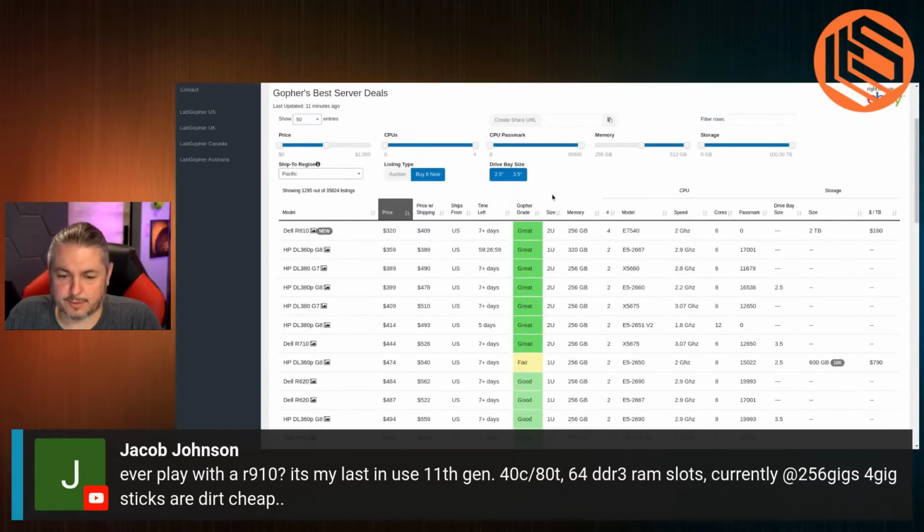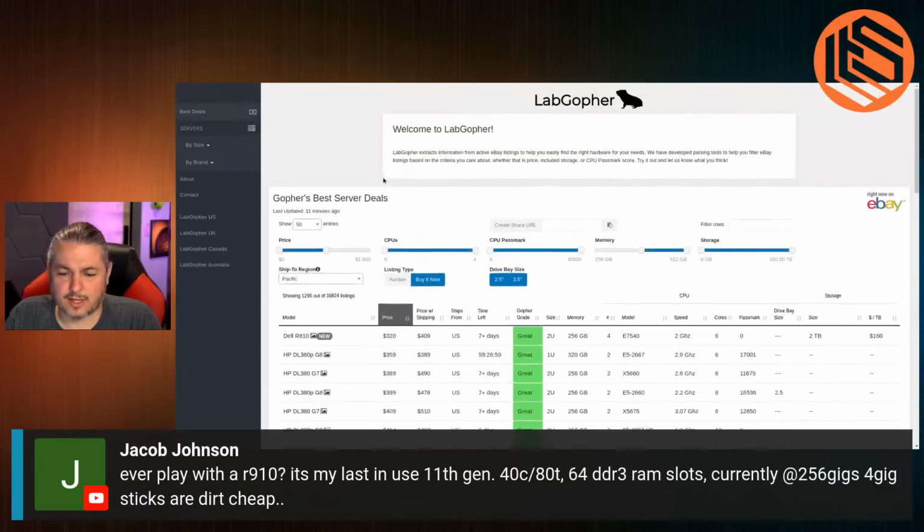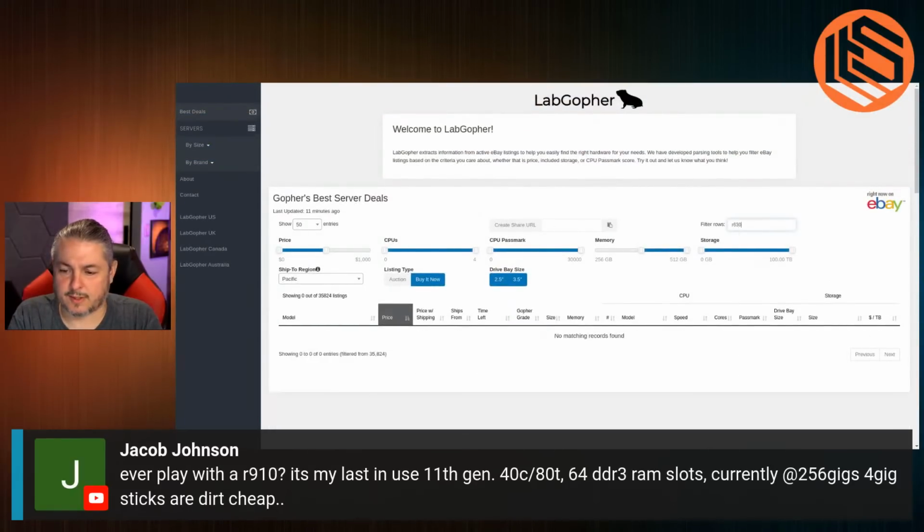sort of way to sort specifically, or do you? I think there's a keyword thing you can hear. Filter rows, R630.